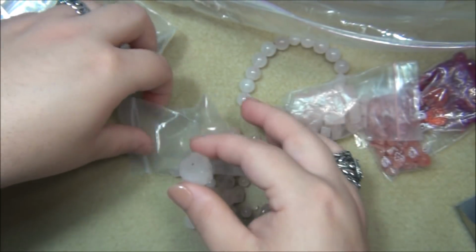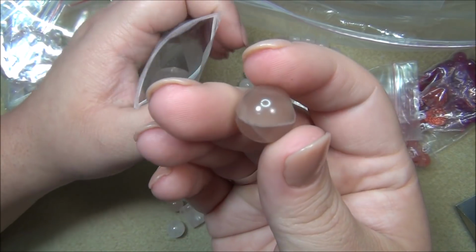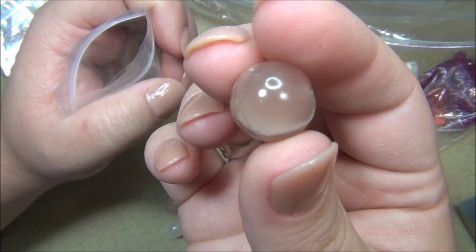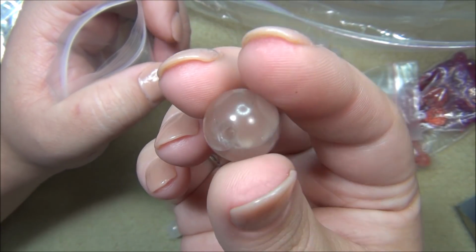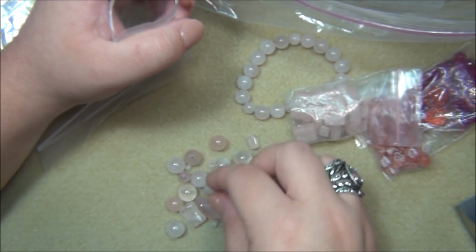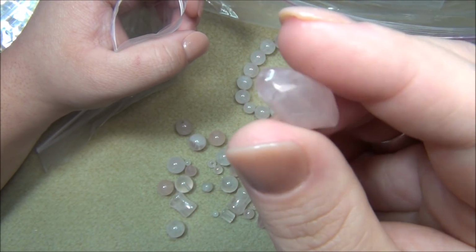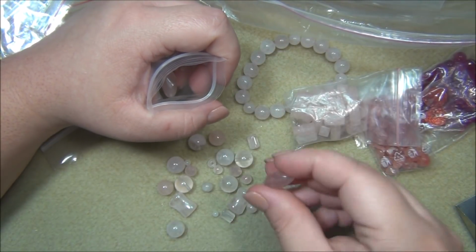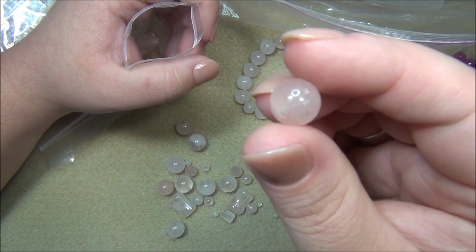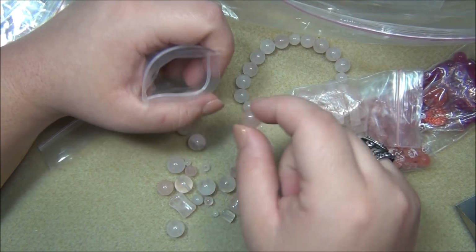So big. I think it's a star cut. And this here, I don't know if this is rose quartz. I actually don't know what this is. It's dark. It's really pretty. Has a big hole. I can use that on cord. And then we have some cool shapes like this twisted one. That's a dark pink. This one's dark pink also. This one's really dark. See the darkness compared to that one?